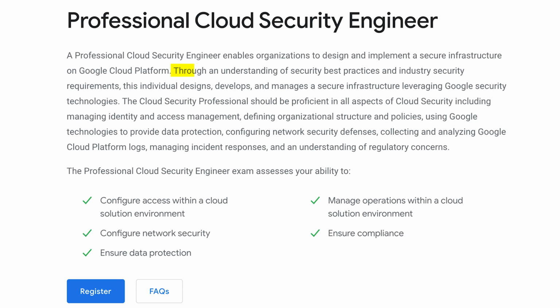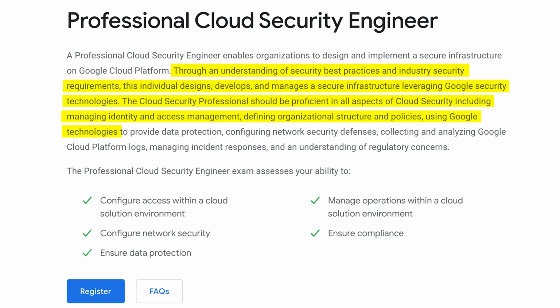Alright, so Google says, through an understanding of security best practices and industry security requirements, this individual designs, develops, and manages a secure infrastructure leveraging Google security technologies. The cloud security professional should be proficient in all aspects of cloud security, including managing identity and access management, defining organizational structure and policies, using Google technologies to provide data protection, configuring network security defenses, collecting and analyzing Google Cloud Platform logs, managing incident responses, and an understanding of regulatory concerns.